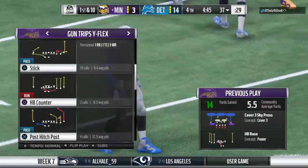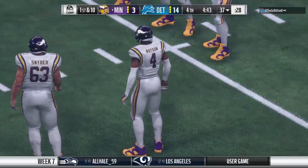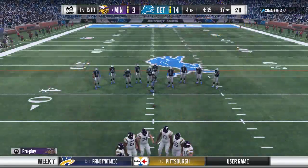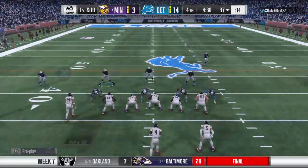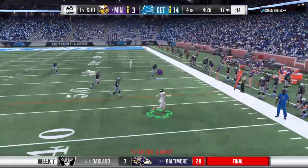Big-time chunk of yardage picked up, but why? Offensive linemen won at the point of attack. Their leverage way better than the defenders. The low man wins when you're getting underneath and trying to move people. And that's exactly what happened on that play. The offensive line moved the defensive front, created space, and the end result, a fantastic run.